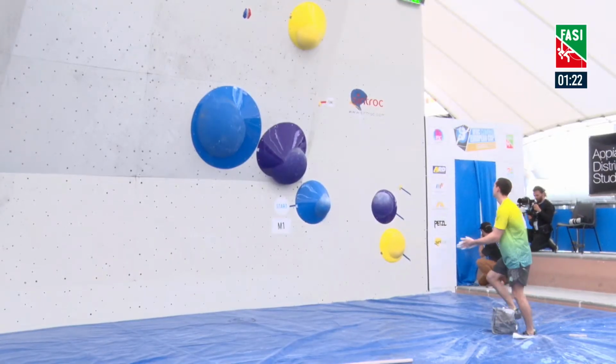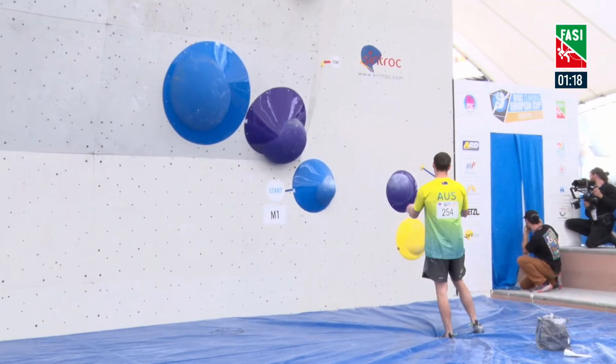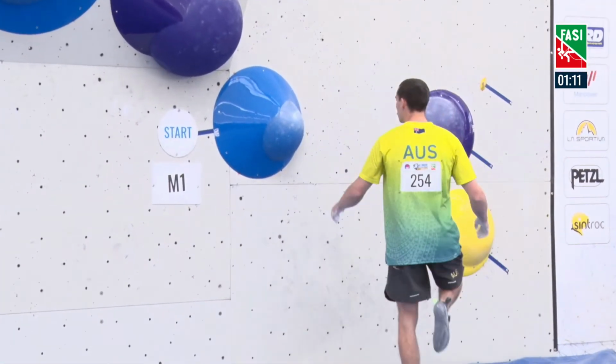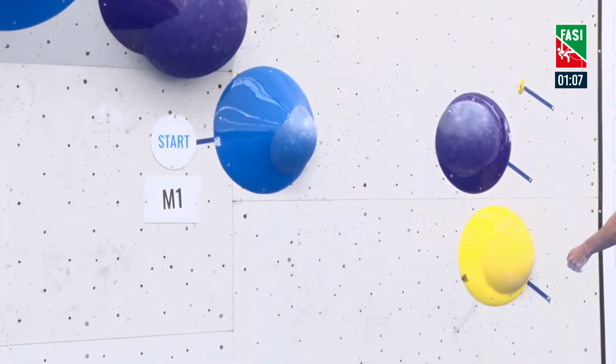So he's got 1 minute 20 left. He's got a little bit of time. He's going to want to make an impression on this boulder. Yeah, more than just the start. This must be very frustrating for him.